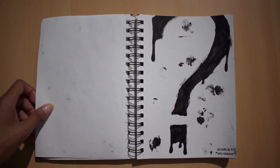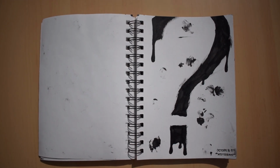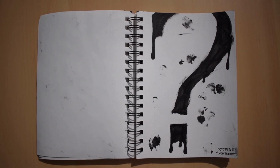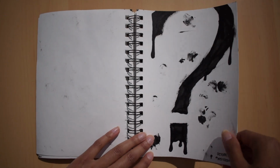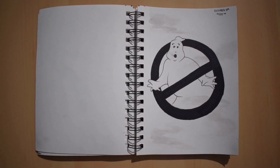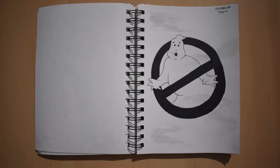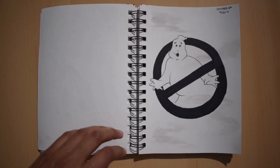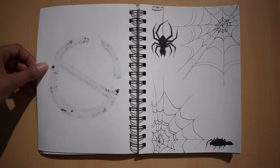And then at this point I was super behind, so the next 3 I think are really simple, just a question mark and some fingerprints for mysterious. Then the next one, the word is fat, so I did the Ghostbusters logo, a little bit of clouds, a little bit of playing with what's in front and what's behind. And then the next day I just did some spider webs and some spiders.